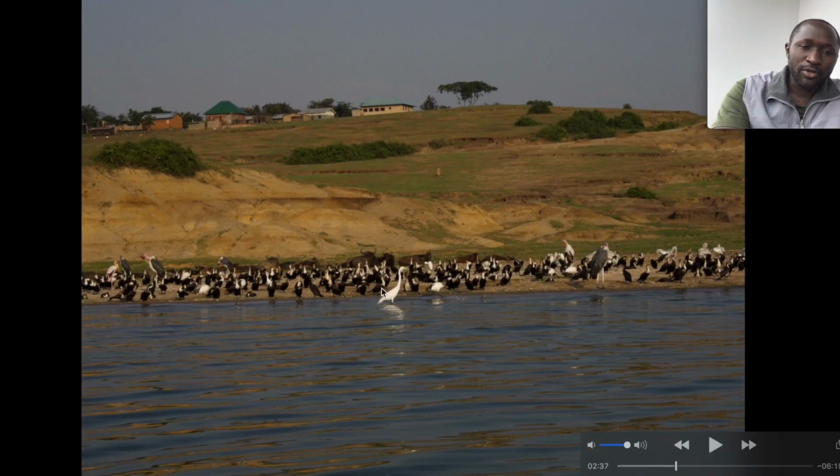We get some points that have very huge congregations of birds, like this one here. You see there's a great egret, a marabou stork, the yellow-billed stork, and there are several great cormorants, or white-breasted cormorants, and there's a glossy ibis. It's really a fantastic moment.